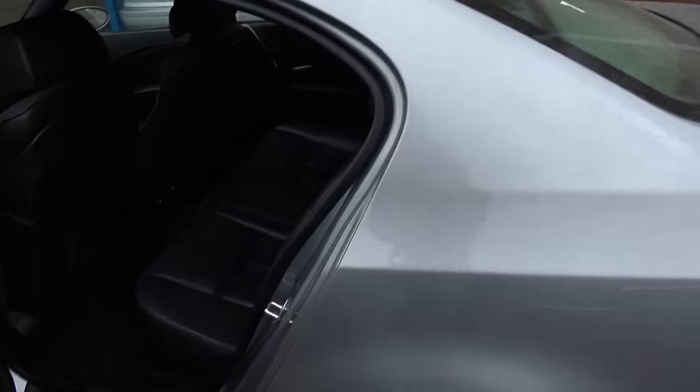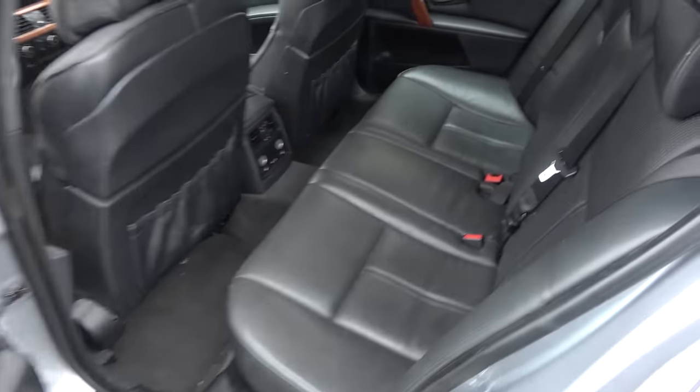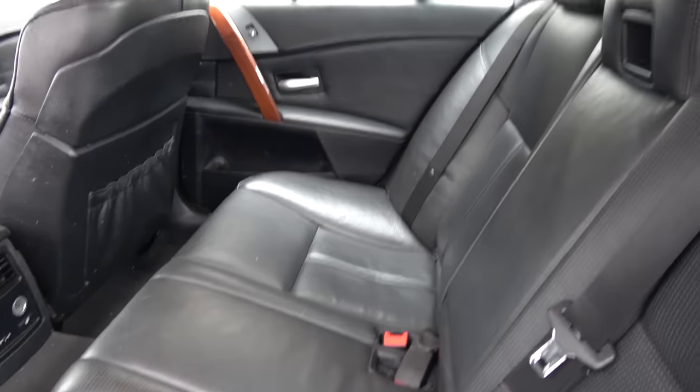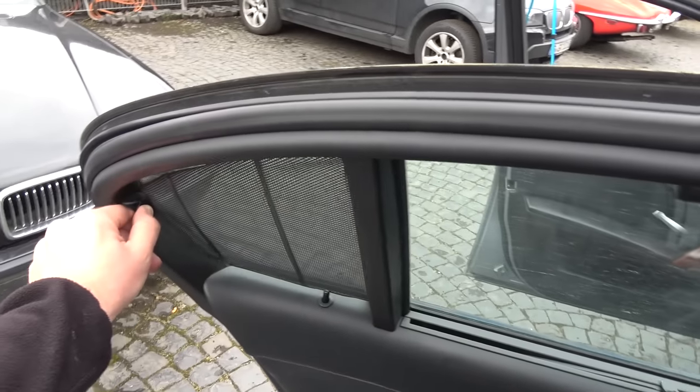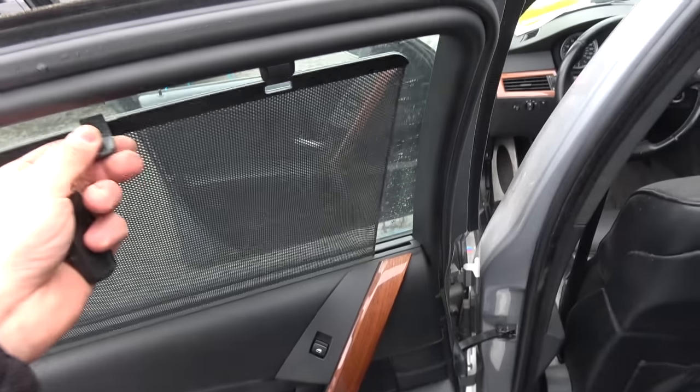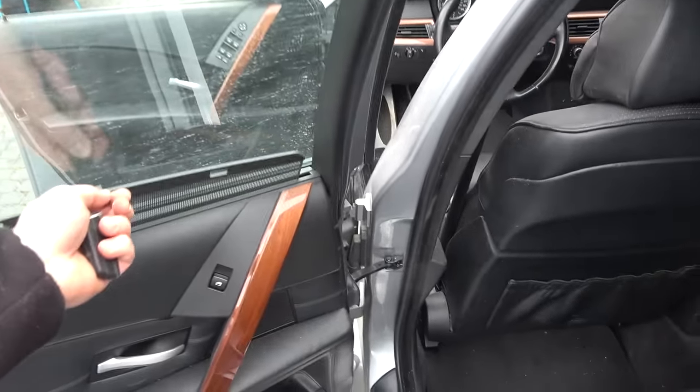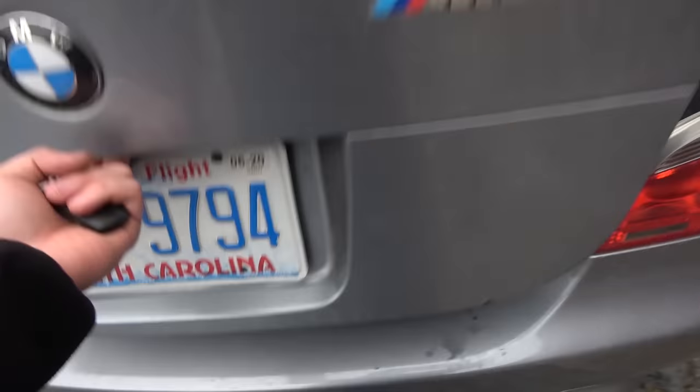Let's take a look in the back. Fairly clean. I mean, the leather, that is, in good condition. Headliner in nice shape. The rear deck is really, really faded. I guess that needs to be repainted. See the window shades. These are always broken, but they are working here. Very cool. Let's see what we have in the boot lid.